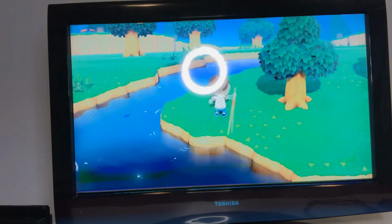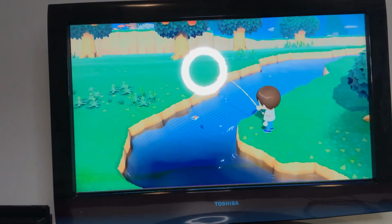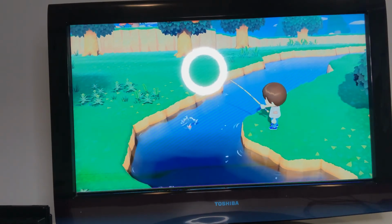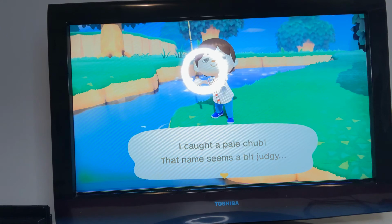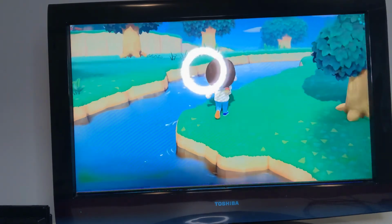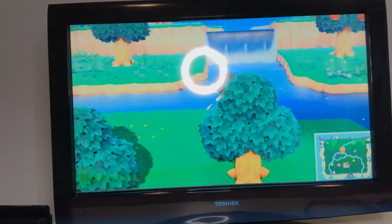A fish. It's a fish. Yes. I got a pale chub. That name seems a bit judgy. It does. Didn't mean to do that. There's way more bugs than fish.